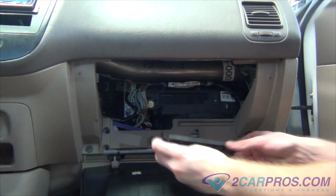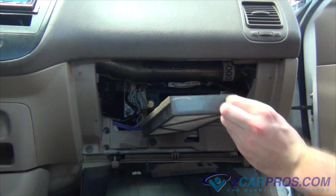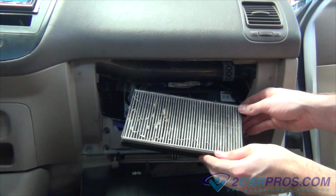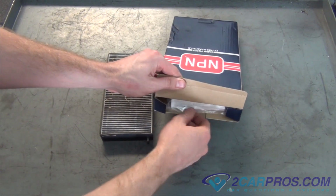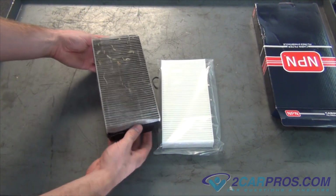And finally, the least common problem whenever we come across heaters not working is a plugged air cabin filter. An air cabin filter cleans the air before it enters the passenger compartment. When this filter becomes plugged, it stops the airflow and needs to be replaced. The reason it is at the bottom of this list is because not every car has an air cabin filter.